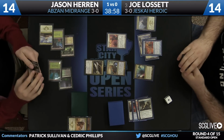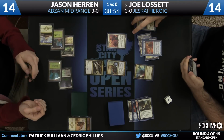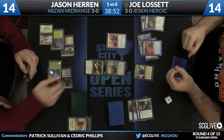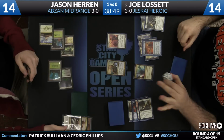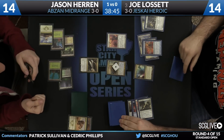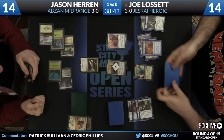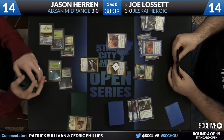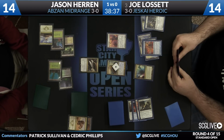He actually wants Jason to respond. So this way he can use God's Willing, and that's going to make sure that the ordeal actually triggers. I think Jason may have been better served, if he wanted to run this line of play, by allowing Joe to move into combat. The ordeal takes him up to 2 counters, and then go for the other end. Sure. Because as it stands, Joe has set the trap and it's been successful.